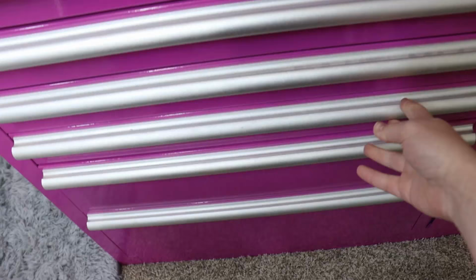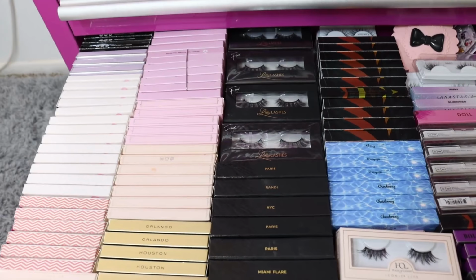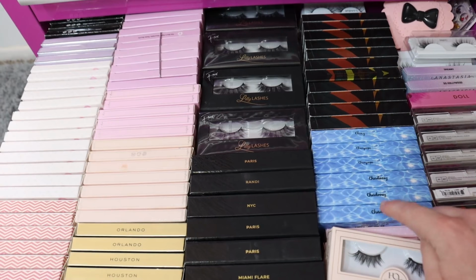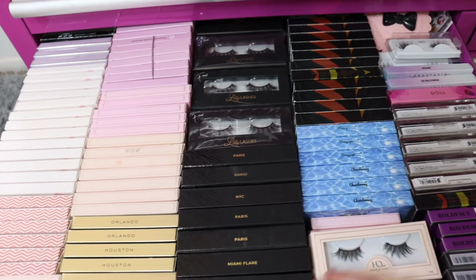And then below that one is a little bit smaller drawer. These are all eyelashes. House of Lashes, Lily Faux Mink, these colored rain ones. I can't remember the name of this brand right here. I saw them on an ad or something like that. But those are primarily the ones that I wear. I like these Velour Faux ones as well. But those are kind of my favorite eyelashes.